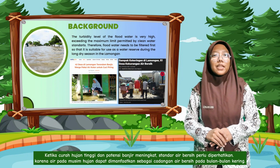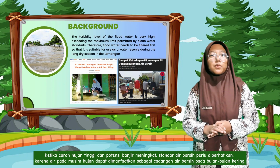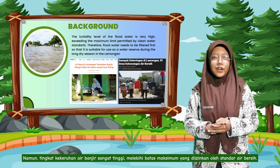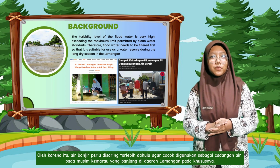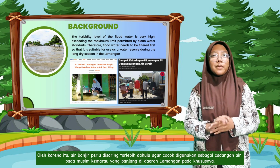When rainfall is high and the potential for flooding increases, clean water standards need to be considered because water in the rainy season can be used as a clean water reserve in the dry months. However, the turbidity level of flood water is very high, exceeding the maximum limit permitted by clean water standards. Therefore, flood water needs to be filtered first so that it is suitable for use as a water reserve during the long dry season in the Lamongan area in particular.